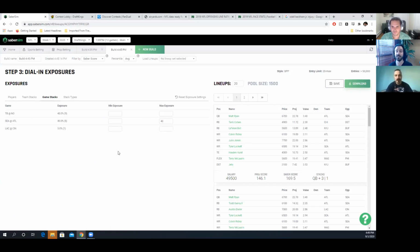Usually I'm building my lineups an hour before game time and feeling pretty comfortable with it because SaberSim has a lot of tools that allow you to just have a lot of easy, quick control like this.